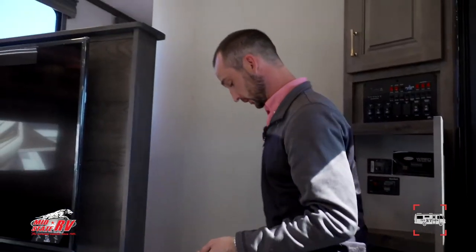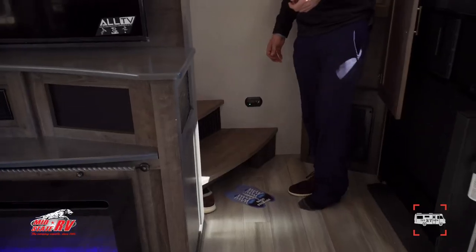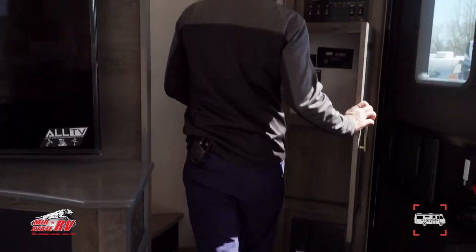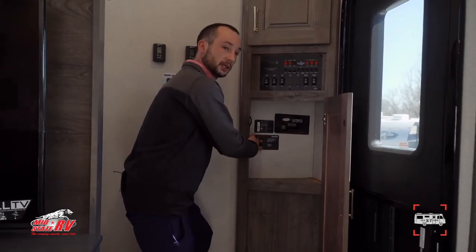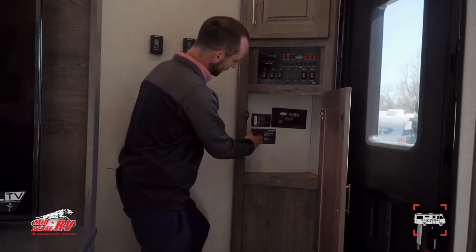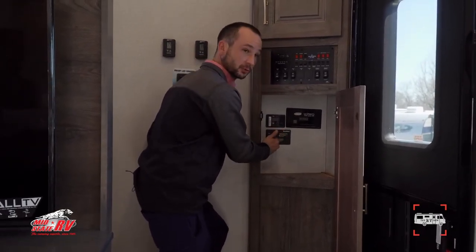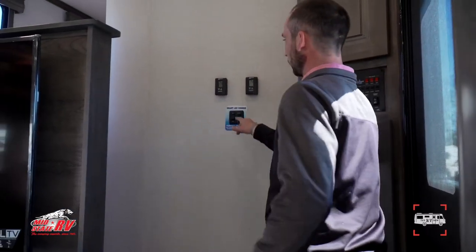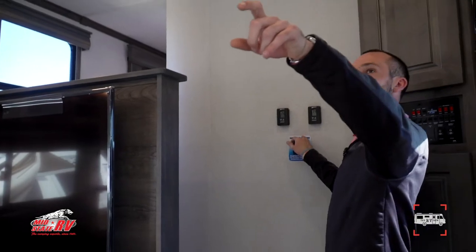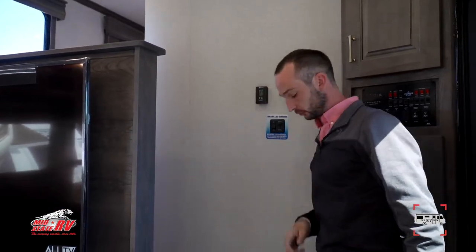Storage everywhere. You've got storage right there. You've got your shoe hutch right here in your steps. So throw those in there out of the way. It is pre-wired for your generator. So once you put that gen in, it does not come with one. Once you put one in there, you do have your progressive dynamics and your gen switch right here. Easy to get to. You will have two air conditioner switches, one for the kitchen, one for the living room, and then there will also be a third AC in the bedroom up front.